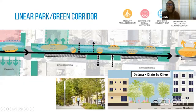This slide focuses on the block of Datura from Dixie to Olive Street, and it is demonstrating what happens when you can kind of condense the amount of public space on one side. So this scenario is specifically looking at a one-way conversion of the two streets. So eastbound on Datura to reach the waterfront and the amphitheater, and then westbound on Evernia.